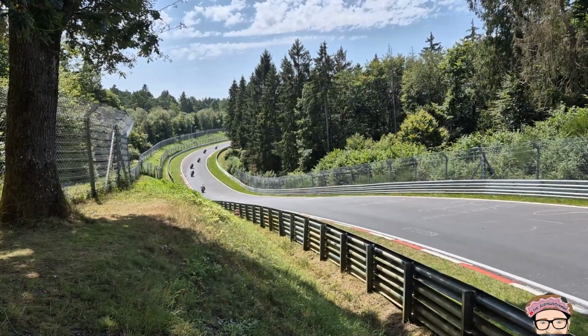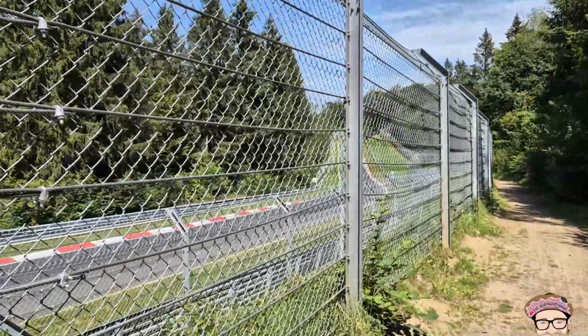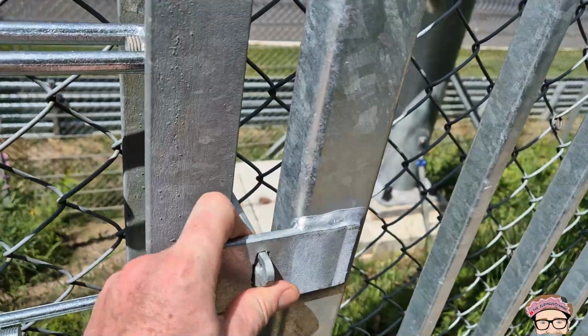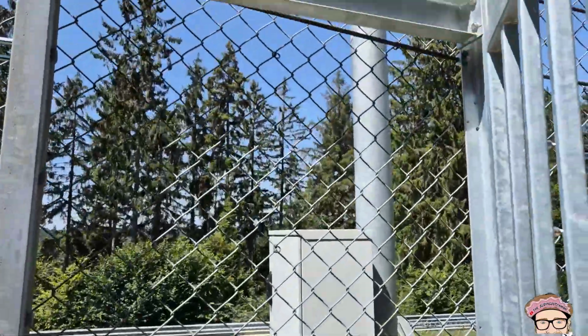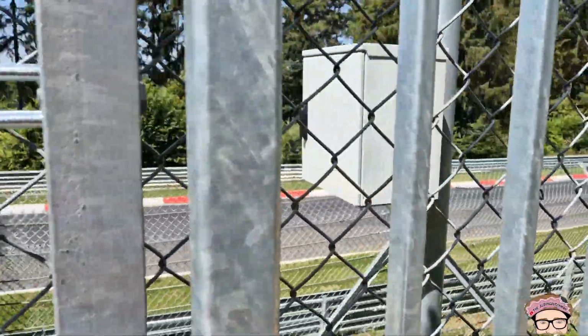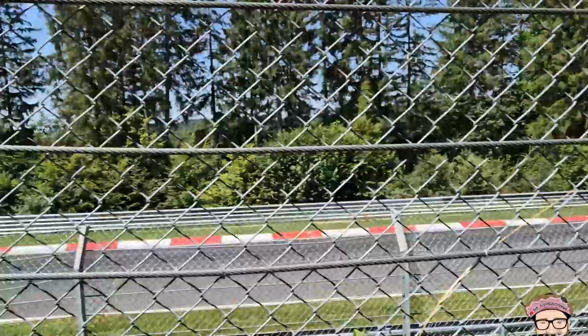I wish it was cars. When they're making this track, man, the fences and everything, that takes a whole lot of planning. And you know, it's just like, oh yeah, there's a gate. And it's even unlocked. You can open it up and then there's a fence. What went into the thought process to place a gate here? Makes no sense.